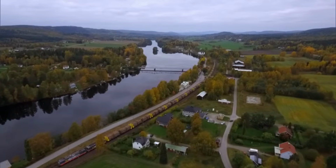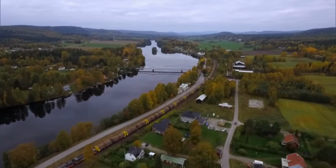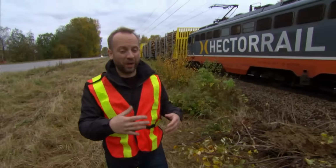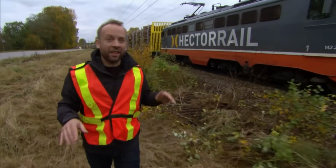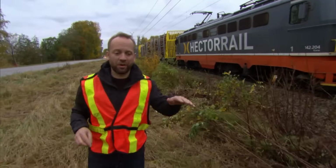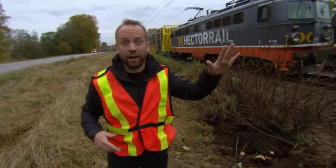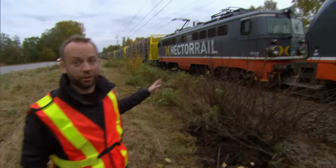So we're stuck, and actually right now we've reversed the train to the station that we had just passed, and we've had to do that because we got stuck in a very, very bad spot. There's a steep incline coming up, so we've had to pull the train back, and now we've got to try to get momentum to be able to get up that hill with this incredibly heavy load.